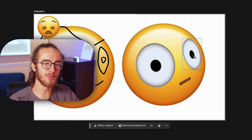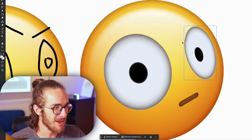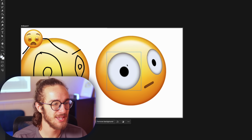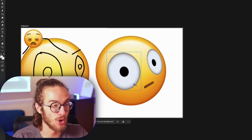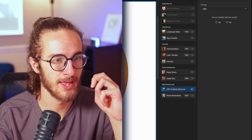I feel like this pupil isn't far over enough. Maybe we just grab that and scoot it just barely. Okay, I think we're running into another problem though. You can see since we scaled up the eye so big, it's looking pretty bad quality, especially along the edges here. I think there's a filter I can do for that. Yeah, that's pretty good. I might fix it up a little more later. We'll see. But anyway, let's move on to the eyebrow version.